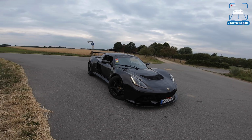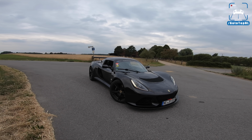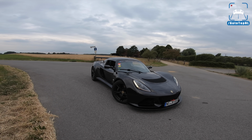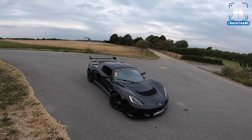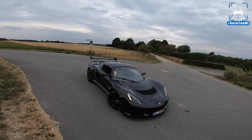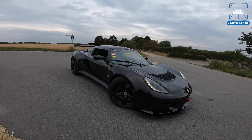Alrighty, so because you always complain that I make everything look like such a small car because I'm so tall, brace for impact because this is going to look really small, I think. Or maybe I should just crawl around the car.